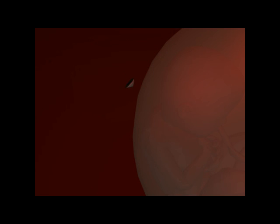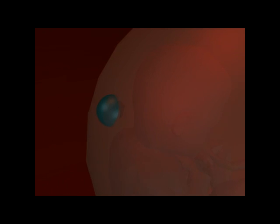Once inside the uterus via the vagina, MIROR proceeds to the amniotic sac where it erects the initial entrance vessel. After establishing a waterproof seal, MIROR penetrates and enters the amniotic sac.